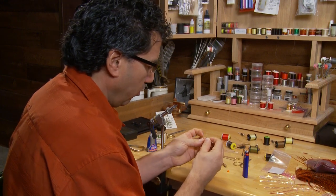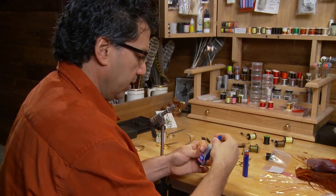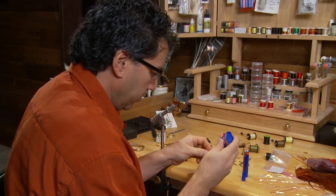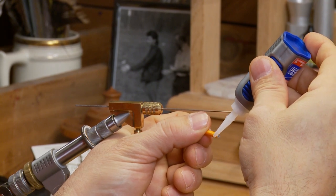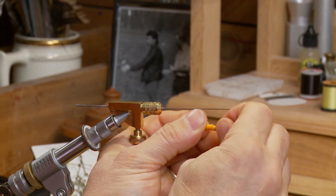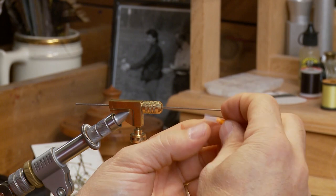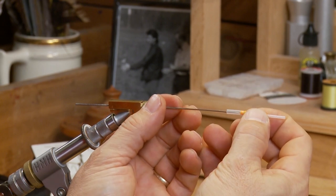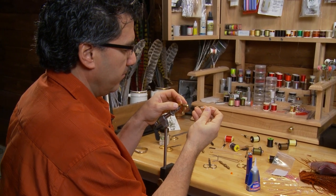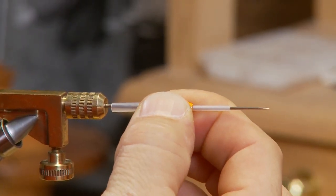Now we're going to take our wider tube supplied, and before we put it on the tailing end of our orange body, we're going to put just a dab of super glue on there. And all this is going to do is hold that tube end so it doesn't fall off. Just wipe off a little bit of that super glue. Our tube is assembled and ready to put onto our vise. So all we do is slide this onto our vise until it becomes tight right to the end, and we're ready for tying.